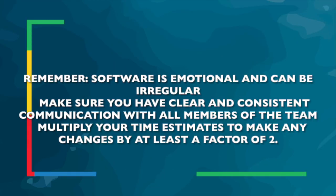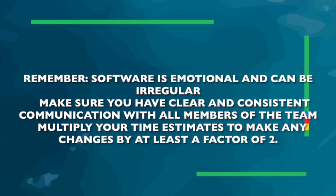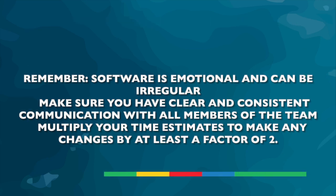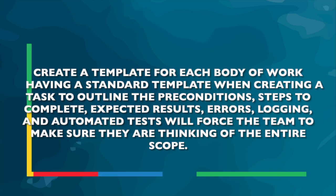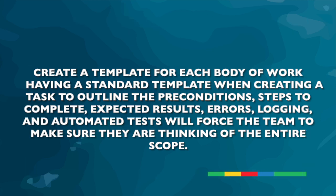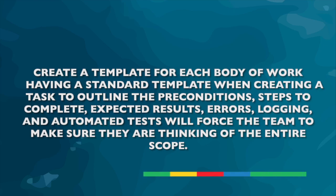Remember, I touched on it earlier, software is emotional and it can be irregular. So make sure you have clear and consistent communication with all members of the team. You're going to want to multiply time estimates by some amount. I say at least start with 2x to overcome some of these biases that I talked about. Create a template for each body of work. When you actually sit down and plan out the work, understand what expected results are going to happen, what errors could happen in the system, what type of logging or tests need to happen. So you really need to be tight on your tasks.